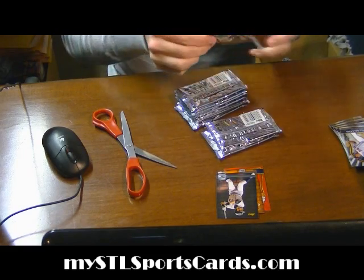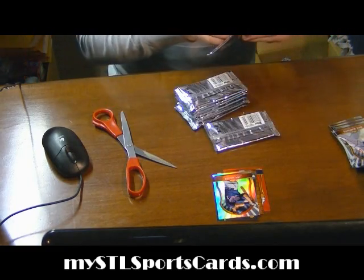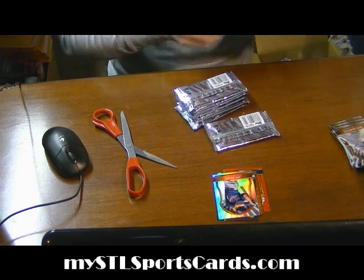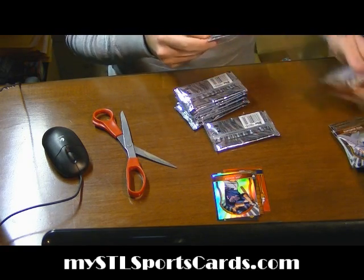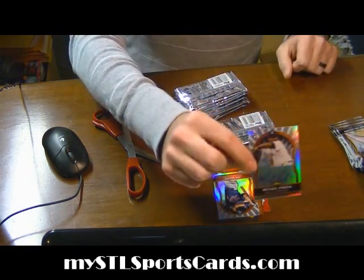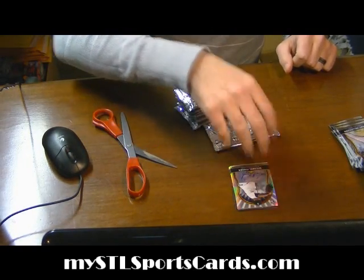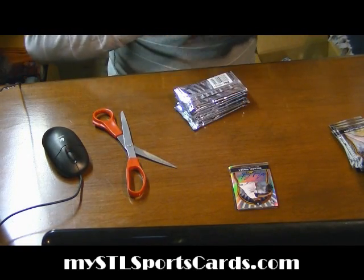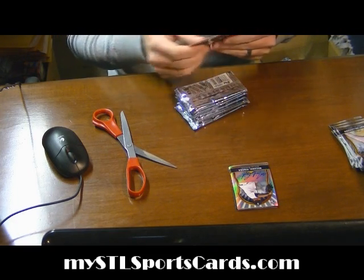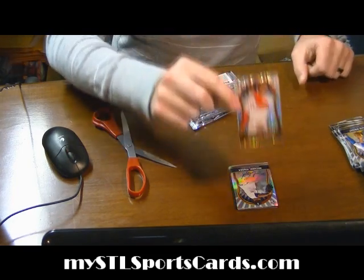Refractor for the Twins of Joe Mauer out of 549. Rookie refractor autograph, Jan's favorite, numbered out of 499, Michael Pineda. I think he's got a PC of him, so he might be able to sell that to Janton. And X-Fractor rookie for the Phillies of Dominique Brown out of 299.